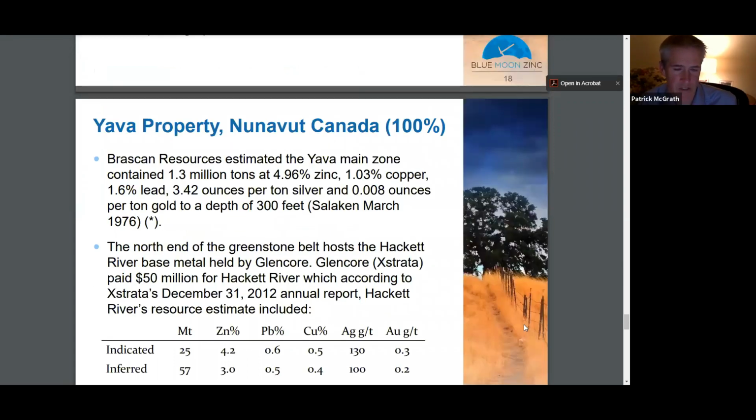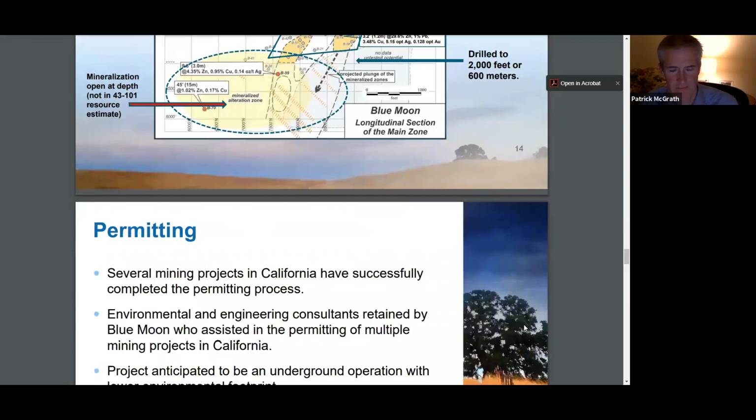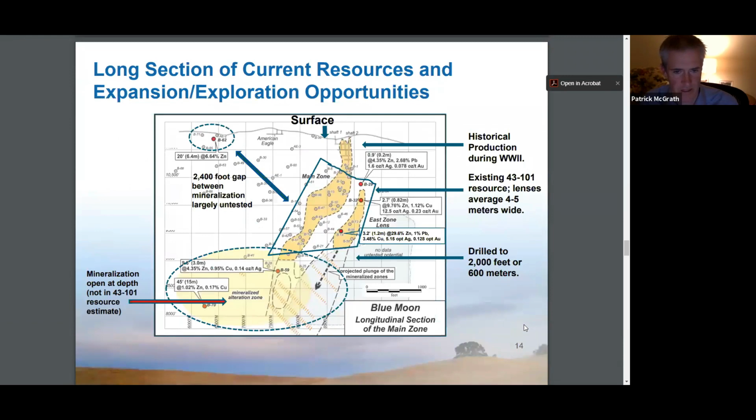Well, it's going to be going to an engineering stage here in short order, and any kind of NSR or NPI is going to directly impact your net present value and IRR. So you're going to see the benefit once we get to the engineering stage. The elimination of all those is really going to add to the bottom line.